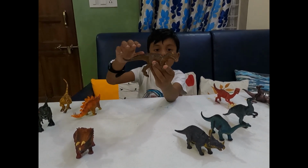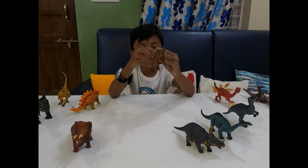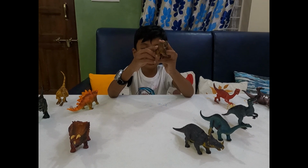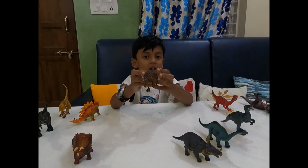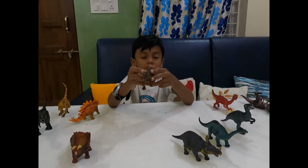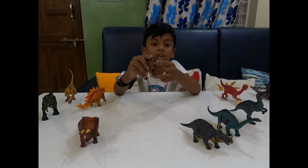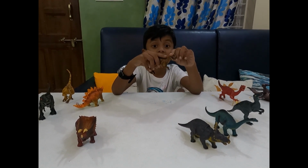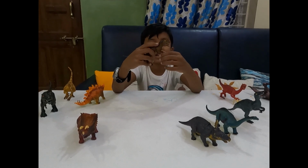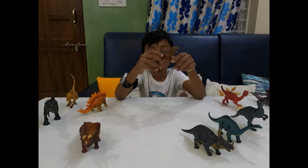With all this, it cannot be destroyed by an RPG shot, meaning a rocket launcher. In one episode in Jurassic World, it was struck by an RPG shot, but it recovered, and it did not even have any wounds and went away.